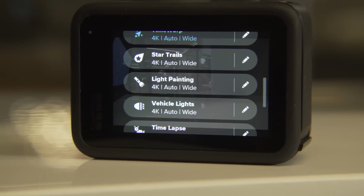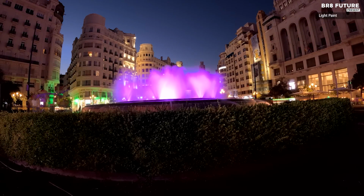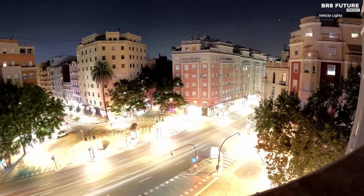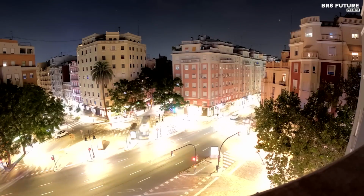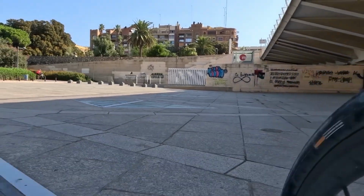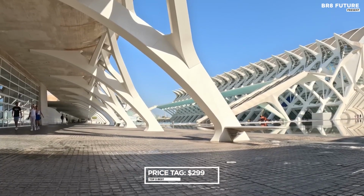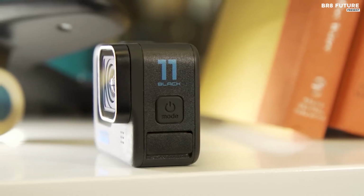Weighing in at a mere 5.4 ounces, the Hero 11 Black is a featherweight champion with water resistance up to 33 feet, allowing you to dive into the depths of creativity. The dual touch screens offer intuitive control, while a battery life of 1x38 ensures you won't miss capturing life's thrilling moments. Its $299 price tag makes it an affordable gateway to a world of cinematic possibilities.